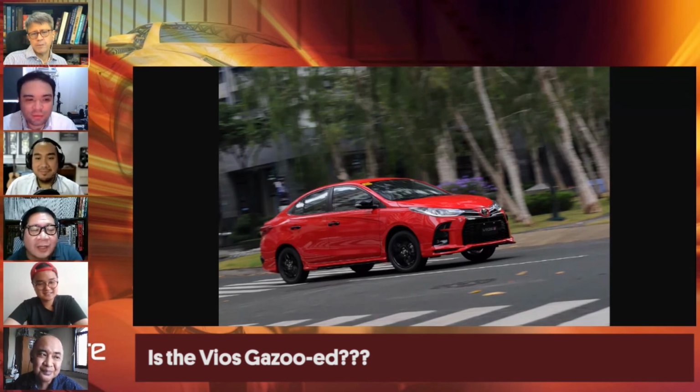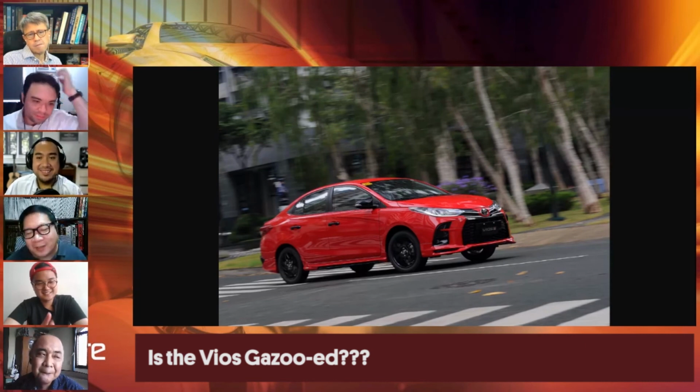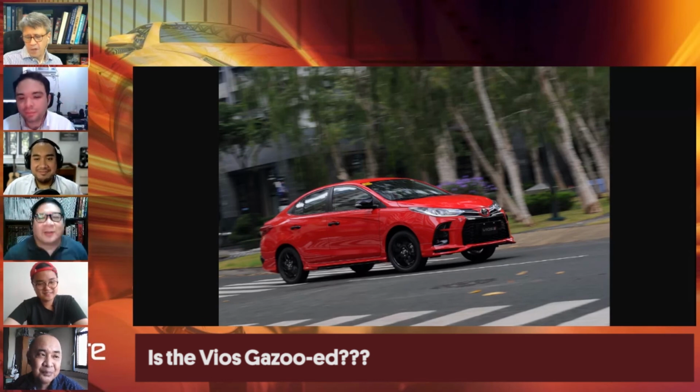So everyone else raising their eyebrows at 50,000, there you go. That's the value of the car later on, right? Because it's a GR Vios, GR-S Vios. So it's a bang for the buck, really.